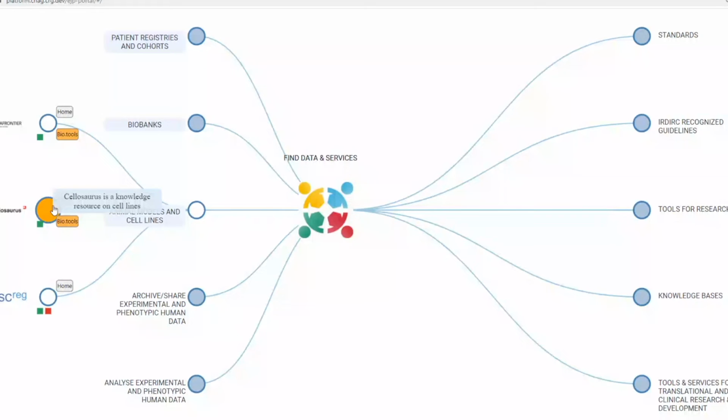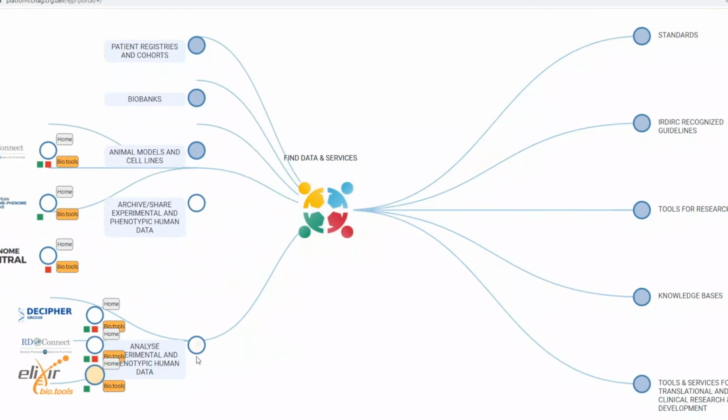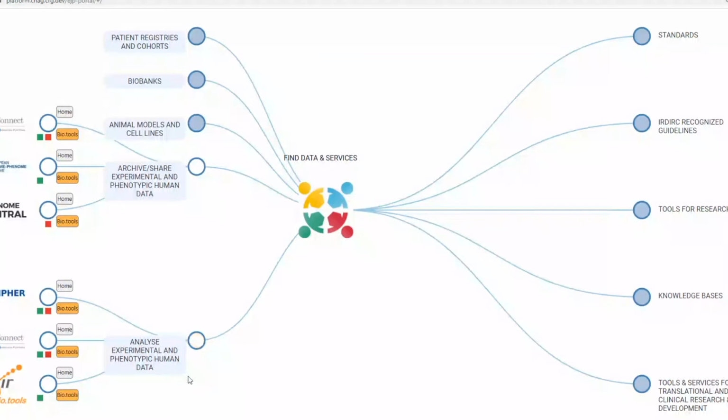Another one we have here is on archiving and sharing of experimental and phenotypic human data, also with the 3 main tools that are funded through EJP RD, or an ERDC recognized source like Phenome Central, or this other one, for example, which is on analyzing experimental and human phenotypic data. Okay, so basically genome-phenome data analysis and other tools that we might find in BioTools.